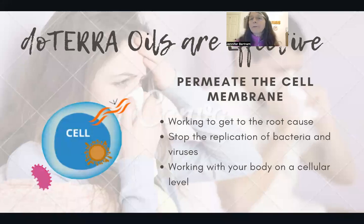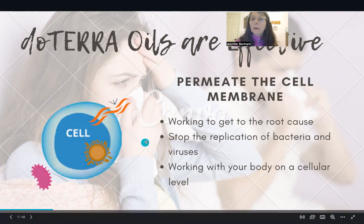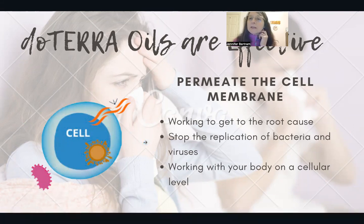Okay, the second cool thing about essential oils is that they can be more effective than other types of suggestions. So going back to biology 101, we can kind of see that this is the cell, right? And we know that the cell membrane is oily, right? And two things can go wrong into the cell: bacteria and viruses, okay?